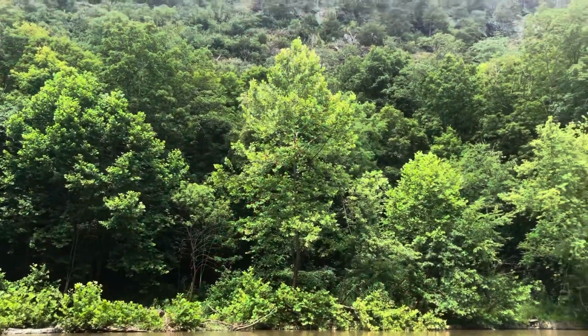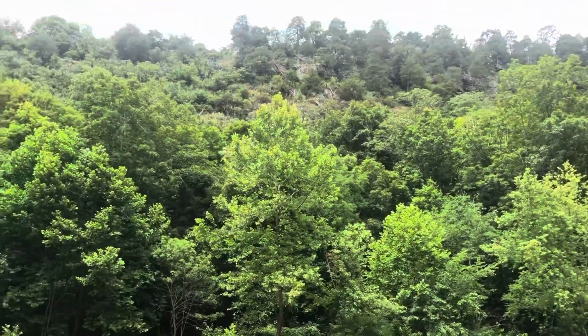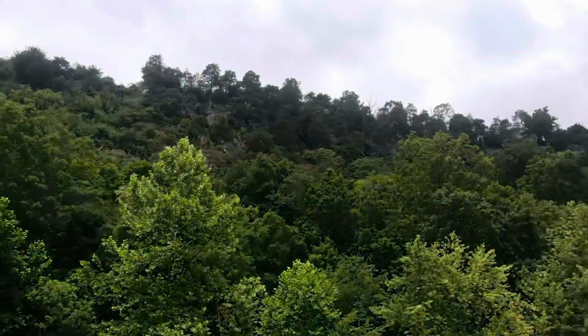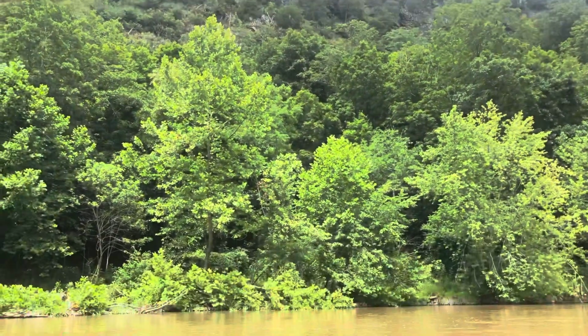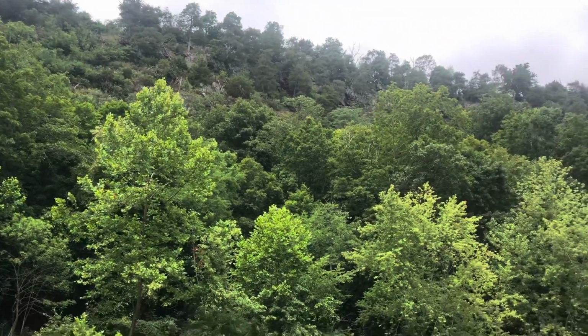Here's a nice, beautiful rock cliff. CJ said it's nice, beautiful, about 200 feet. Let's see if I can make sure I get it all. Yeah, very nice, huh, guys? Alrighty, we're gonna keep on moving.